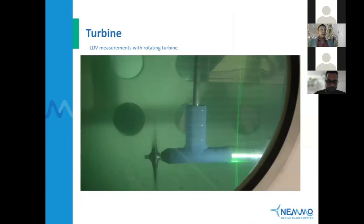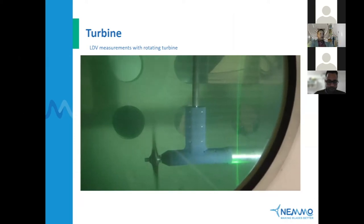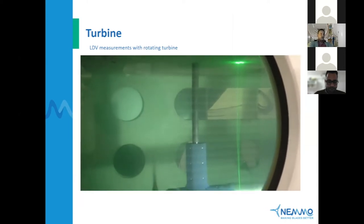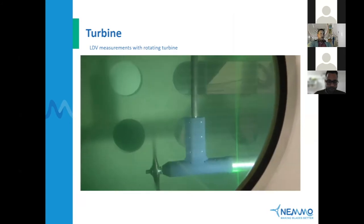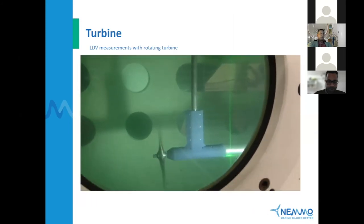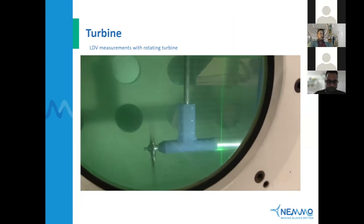So finally, couldn't really talk about this without showing you how it actually looks. So here you can see the turbine blade actually rotating, and you can also see the lasers measuring in the aft position, or the aft blade position.